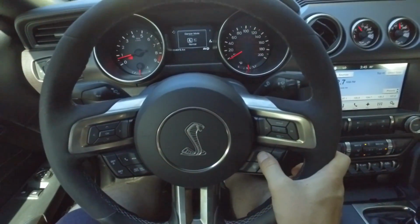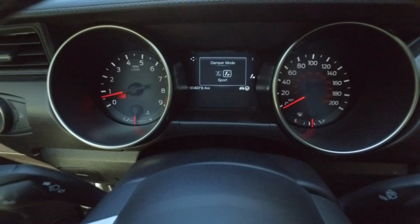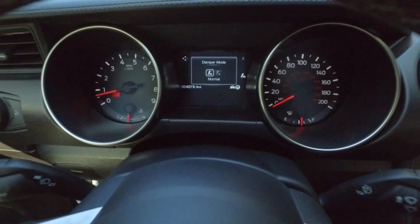The suspension. This is the first time Ford's using magnetic dampers, I believe, not in a car, but in a Mustang. And the result is really good. You have two modes of adjustment on the suspension, and they're both right here on the steering wheel. One is normal, which is what I have on right now, and the other one is sport. On sport, it's probably about 50% of what you get on the ACR. The ACR is way stiffer. It's twice as stiff as this one.